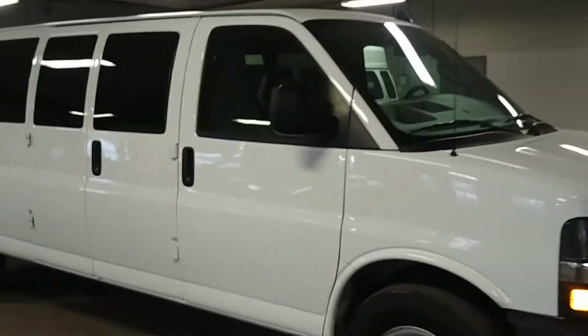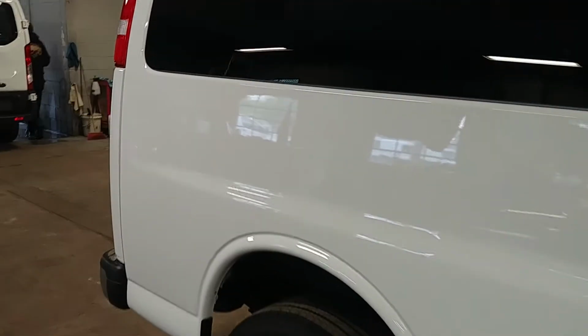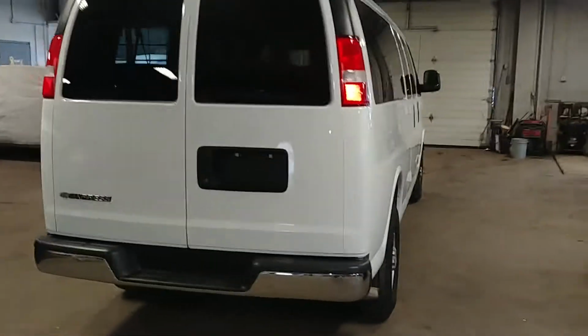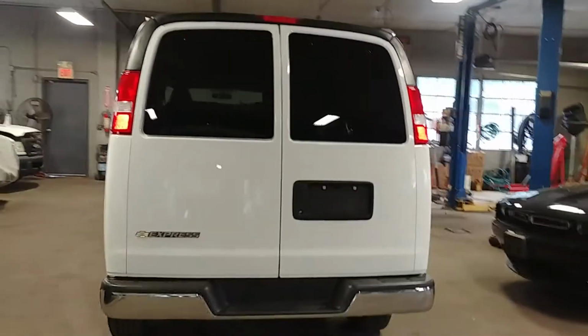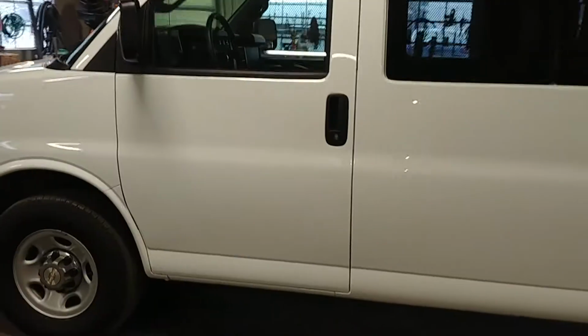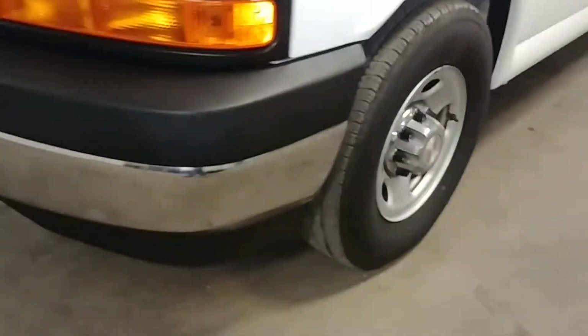2017 Chevy Express. It is a, what is it, like a 12-passenger van or 15-passenger van? It's beautiful white with gray cloth interior, power windows, power door locks, power mirrors. It's got cruise control. Super nice, only 14,000 miles on this vehicle, and best of all, minimum damage.